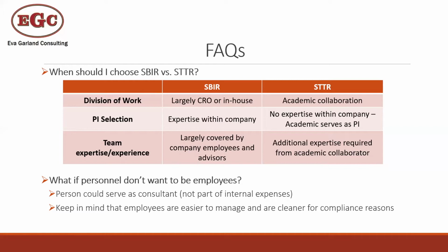Another variable that can help decide this is what your team looks like in general. So if you've got enough employees that can cover all the expertise and advisors, then you can go the SBIR route. Otherwise, if you're going to have to pull a lot of expertise from an academic collaborator, then you're likely going to fall more into the STTR route, because they're going to be using a bigger portion of funds to help round out your team, because they'll have some other key personnel likely besides just the PI.